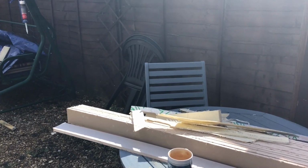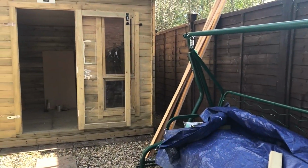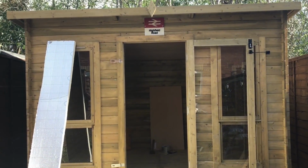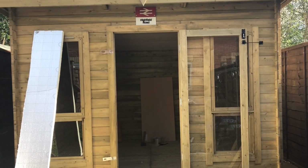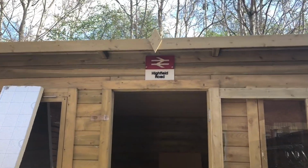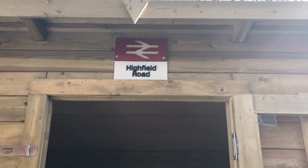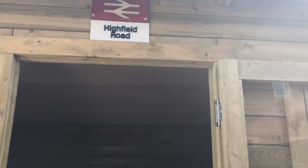Well guys, a little bit of an update for you. It's been a month or so since the last one. As you'll now see, the cabin's got all the windows in and the door, and it's now got an identity. So this one is going to be called Highfield Road, named after the street I grew up on when I was a kid. Let's go into the cabin.